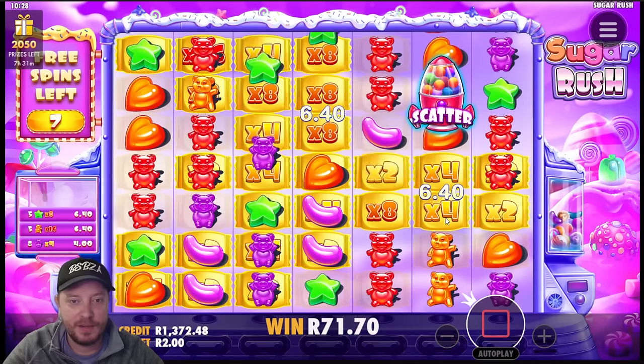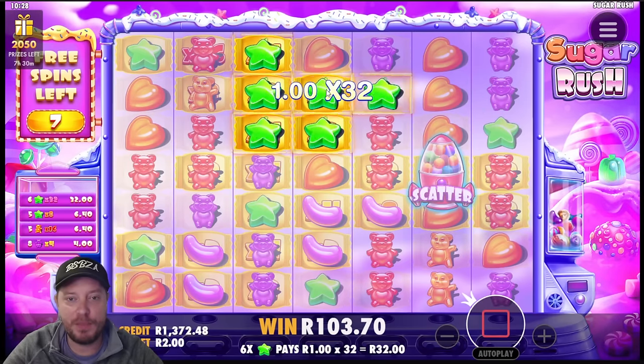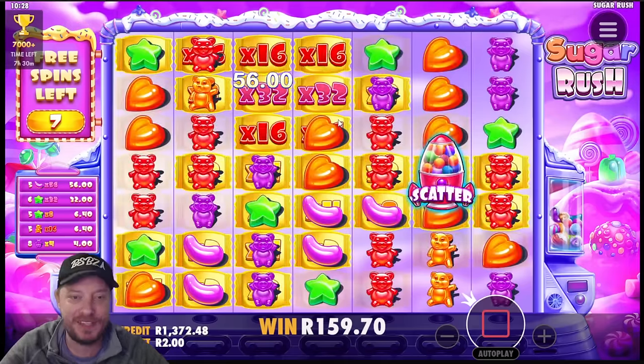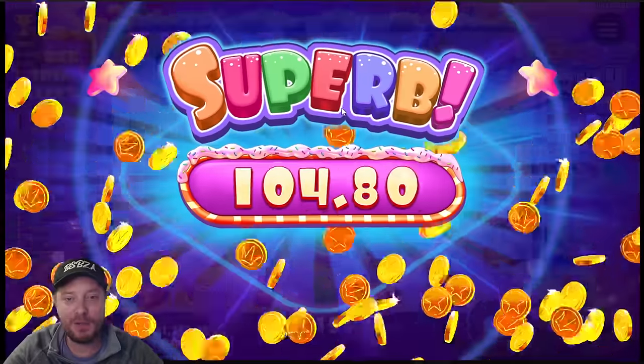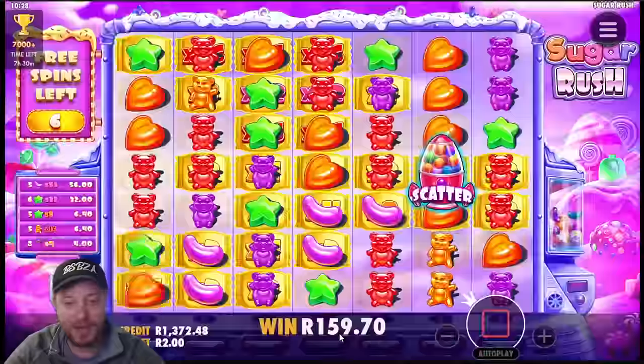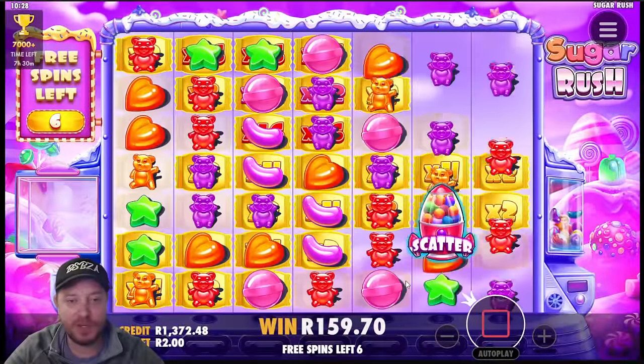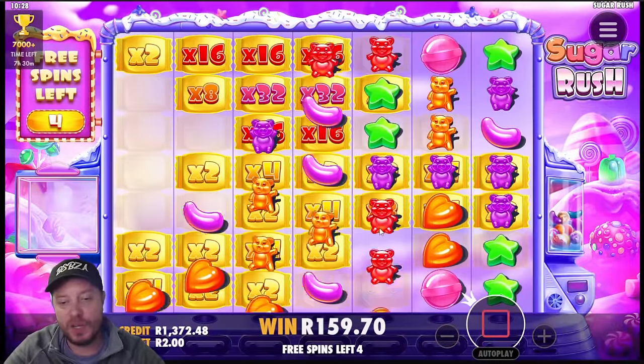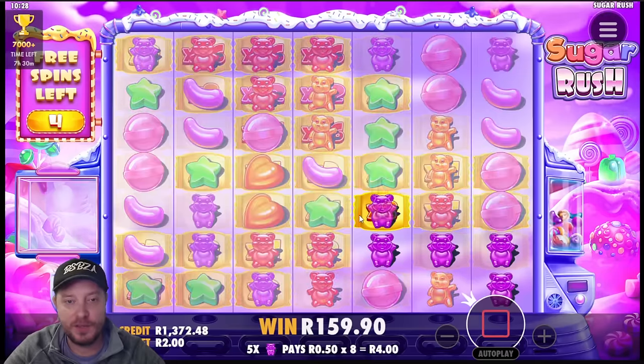Okay. Now it's slowly starting to cook off, baby. 32 Rand. I know I'm getting excited for the 32 Rands, but there we go. 56 bucks on that one. Remember, we are playing with 2 Rand a spin, 200 Rand buy. We might just be making our money back on this one. We could actually even be making a profit on this one. Oh, don't do us filthy on the last four, though.